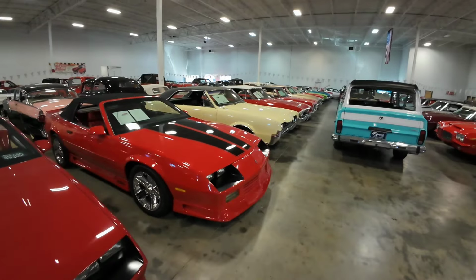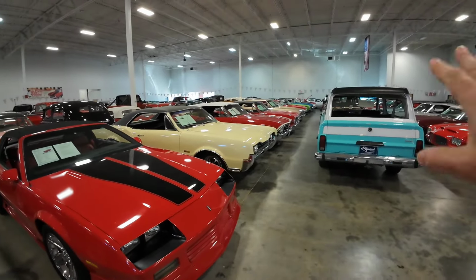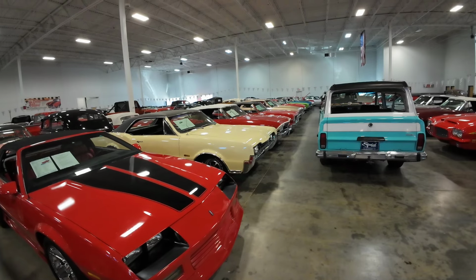Let me walk down here and show you these. We're just gonna walk down. I'll do some music and you can dance, whatever you wanna do, and enjoy some of these cars.